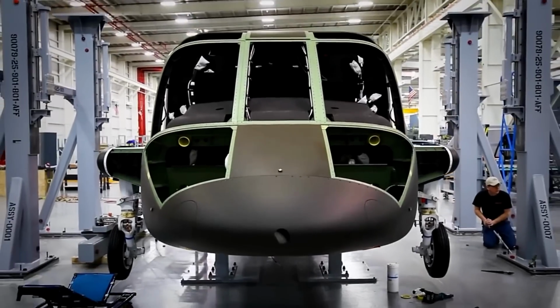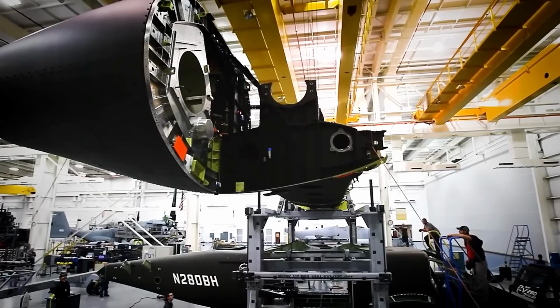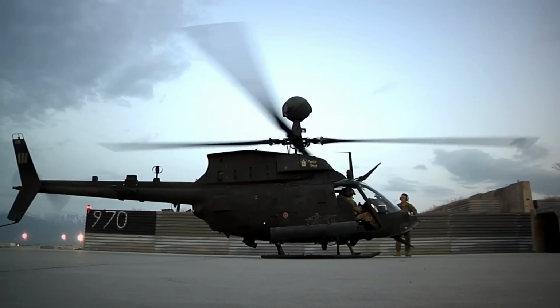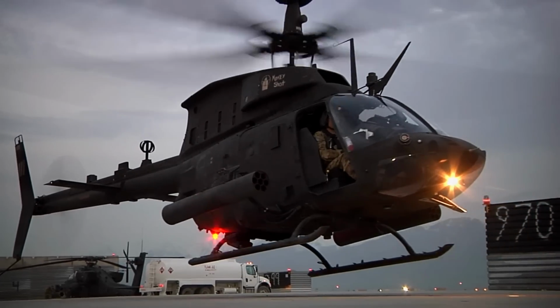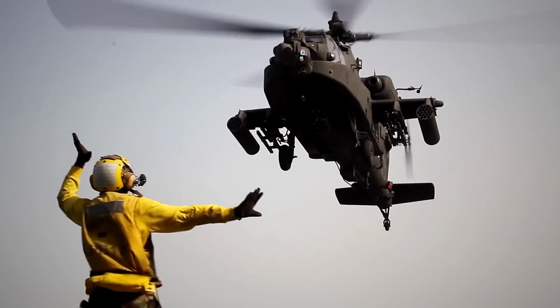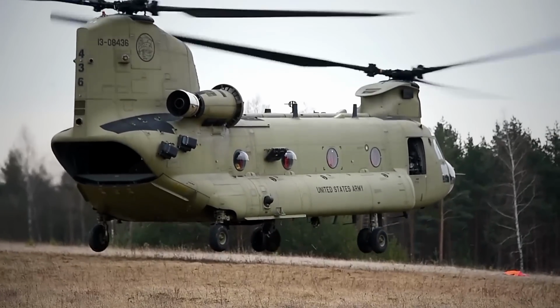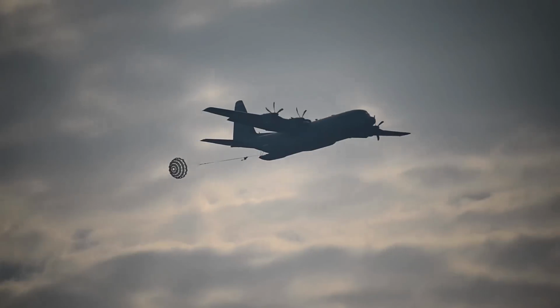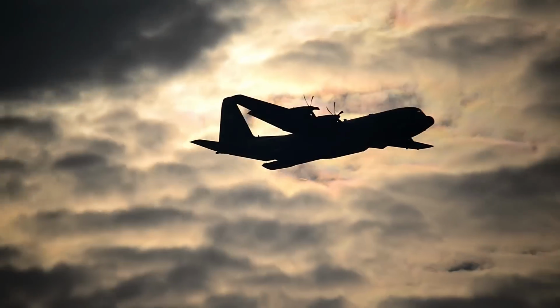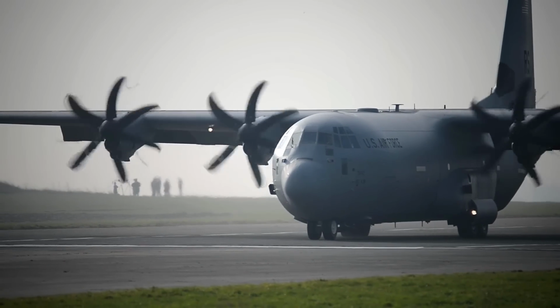As of today, the Future Vertical Lift program contemplates 5 different joint multi-role helicopter configurations. The JMR Light will replace the OH-58 Kiowa. The JMR Medium will replace the Blackhawk and Apache. The JMR Heavy will replace the Chinook, and the JMR Ultra will replace the C-130J Hercules. The JMR Medium Light aircraft has not been specified yet.